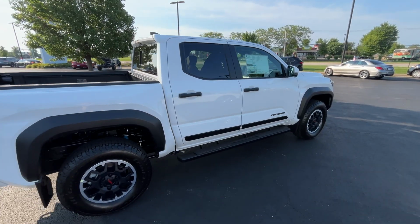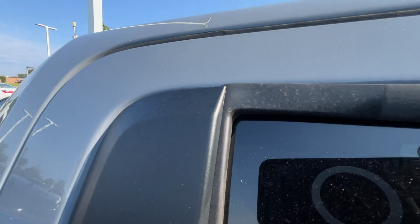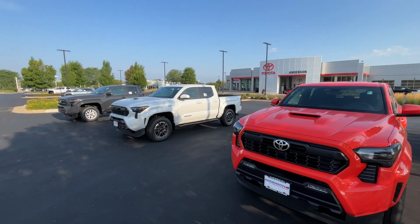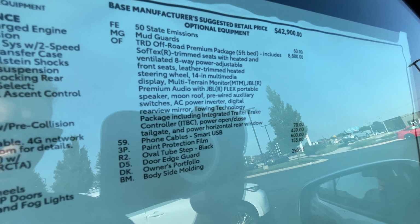But it's a pretty darn good looking truck. A 4-year-old would have done a better job than this. $47,000 for a truck like this. No silver paint for Nissan Frontier trucks. Turbo is not your cup of tea. $8,800 TID off-road premium package. Shame on you, Nissan.